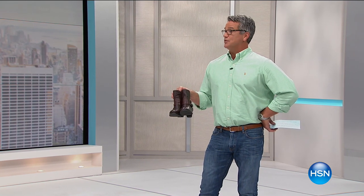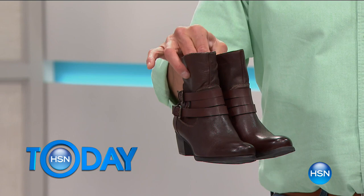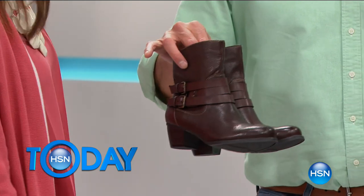I always walk around with an extra pair of boots. No, spring fashion, it's all about boots. See these cute little boots right here? I'm even wearing boots. Boots and pastels and layering.